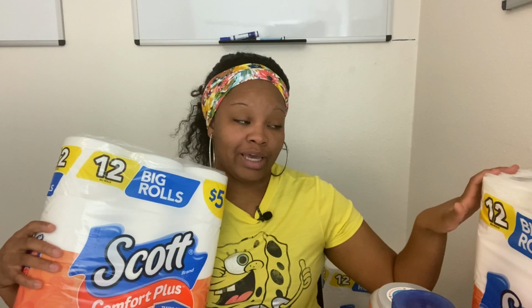So I went ahead and grabbed 2 of these Scott Comfort Plus tissues. These are regularly priced at $5. The deal is they are buy one, get one 50% off. I went ahead and purchased 2. So one rung up at $5. The second one rung up at $2.50.